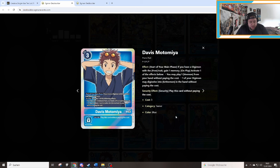Then we have Davis. If you have a Digimon with 3 trade, gain more memory, which is pretty cool. Activate one of the following effects. You may play a V-mon from your hand without paying the cost, so you can play the Searcher V-mon out, or the Doron to have something on board to evolve, which is really good.